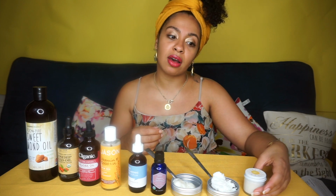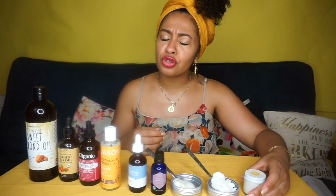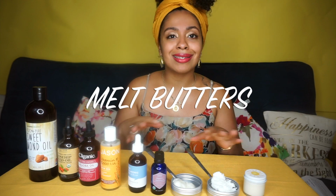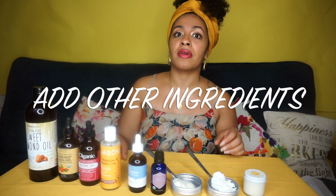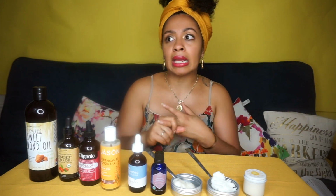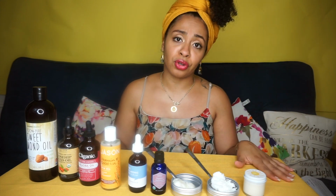And when you make it yourself, it's half the cost, it's a lot of fun, and it's super easy to make. You basically melt the butters, add the oils, put it in the fridge to freeze, and you're done. You've got an amazing facial cream with so many perfect qualities for rejuvenation, brightening, tightening, reducing fine lines, etc. I know you're going to love it.